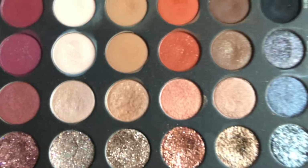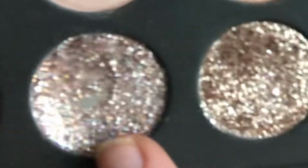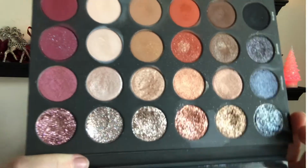As you can see, there is no pan in that shade. I do have a bonus pan. I'm not sure if you're going to be able to see it, but it's in this glitter here. So no pan in this one, but I did get a bonus pan over here. So this one will be staying in the project for the next few weeks until I do kind of do a refresh in the new year.